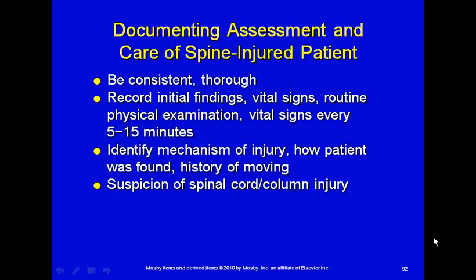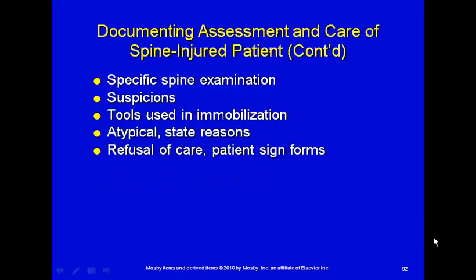Be consistent and thorough in your assessments. Record initial findings, vital signs, routine physical exam, vital signs every 5 to 15 minutes, depending on severity. Identify the mechanism of injury, how the patient was found, history of whether or not they moved, and document your own suspicion of potential spinal cord or column injury based on your assessment. Your assessment is specific to the spine. Again, document your suspicions.